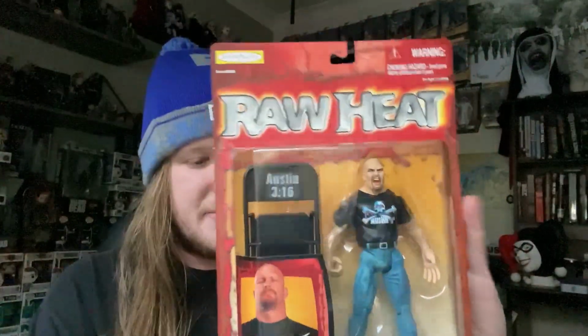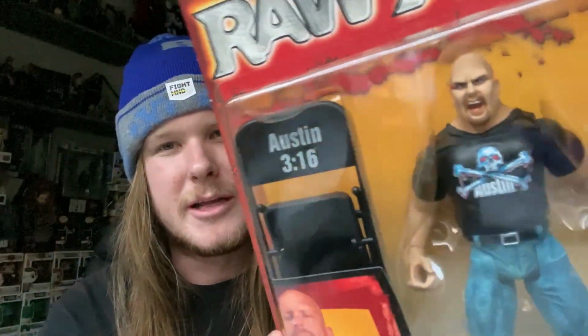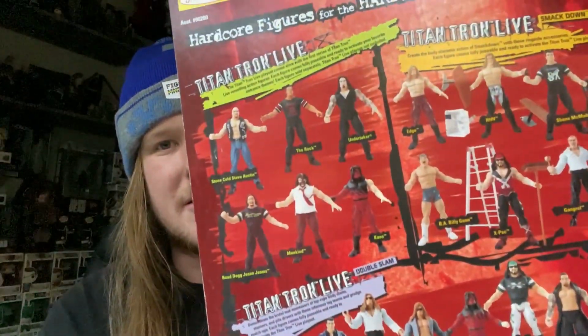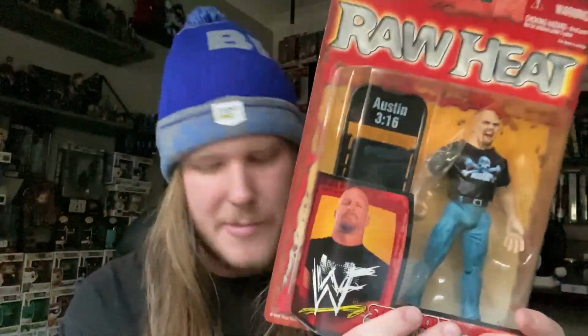We've got Raw Heat, Stone Cold Steve Austin, 1999. Immaculate box. The thing is, I don't really like these figures. Really cartoony and does not really look like Stone Cold. They had a pretty good range though, but absolute steal once again. I think that will end up just going back on eBay and probably selling for, I might make 20 bucks out of that. Not huge dollars, but if you enjoy it and you make money from it, why not? Hey, it's a bit of fun, and I get to have a look at this stuff.